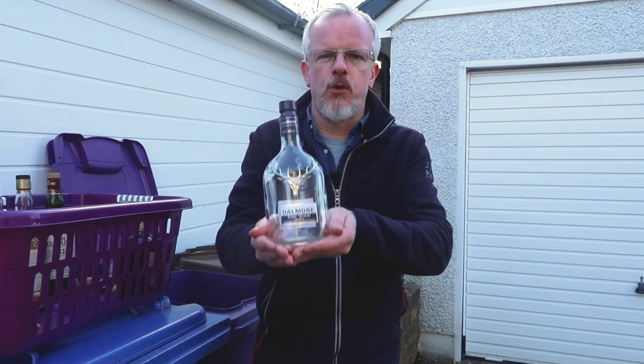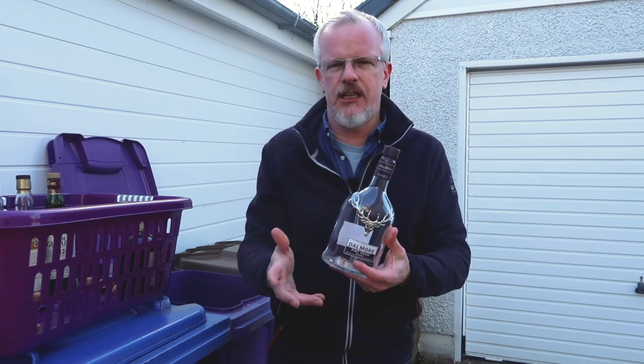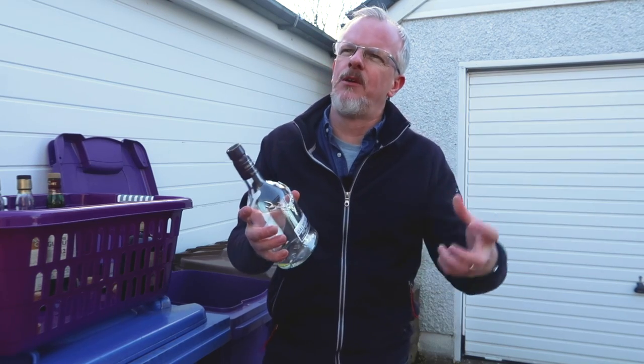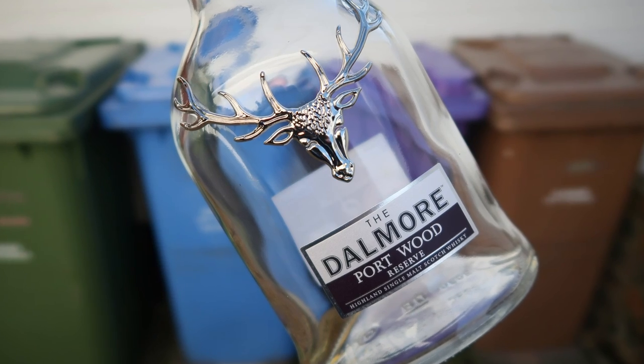Non-age-statement Dalmore, this is a Portwood Reserve. I didn't have all of this, this was a friend of mine's bottle, Roberto. He gave it to me when there was probably a bit less than a third in it. And I tried to like it and I tried to get on with it. And it was a wee bit better. There was at least a flavour or two in there that you could pick out, a wee bit of character, but it was still sickly, it was still odd, it was still strange. I actually struggled to finish this off.